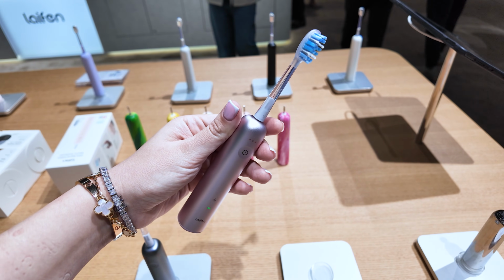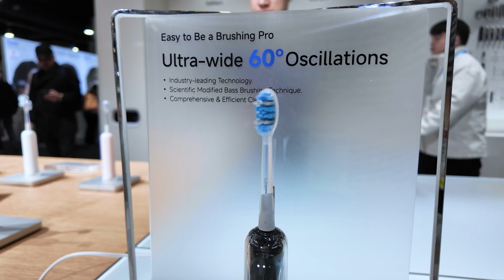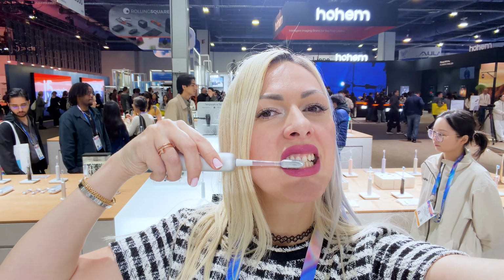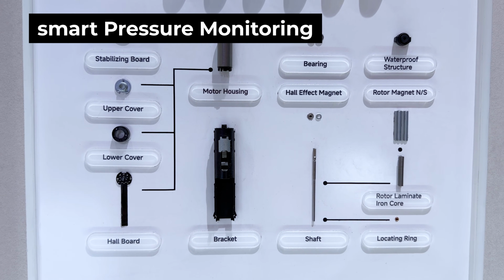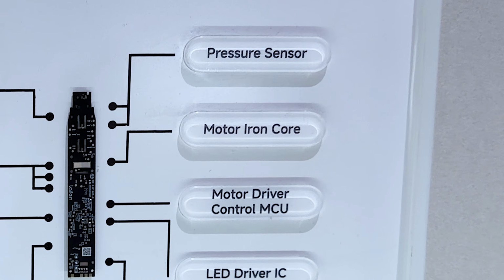Instead of just vibrating, it uses a 60-degree oscillation combined with vibration. This motion is designed to naturally follow the dentist's recommended best brushing technique, targeting the gum line without needing to manually angle or scrub. The Wave Pro also features smart pressure monitoring. If you brush too hard, it alerts you, which is especially important for sensitive gums like mine.